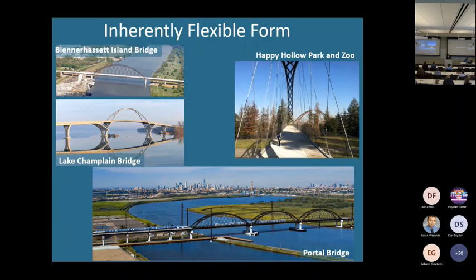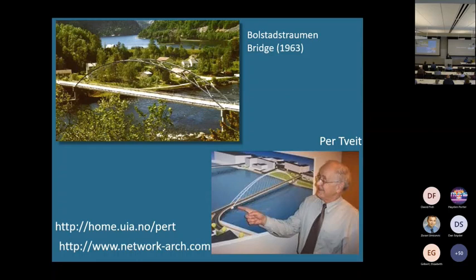So it began, and this is an interesting moment. It began with this little Norwegian guy. By the way, I can't believe, David, that they named a bridge after an engineer. That's a first. I got to write that down.